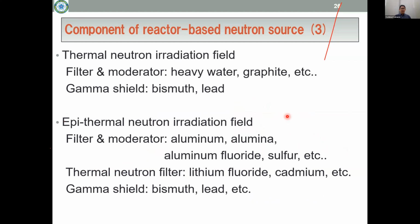For the thermal neutron irradiation field, heavy water, graphite, and so on are usually used as filter and moderator. And bismuth or lead is used as gamma ray shield. For the epithermal neutron irradiation field, the filter and moderator are aluminum fluoride, sulfur, and so on.